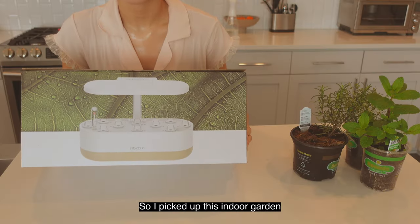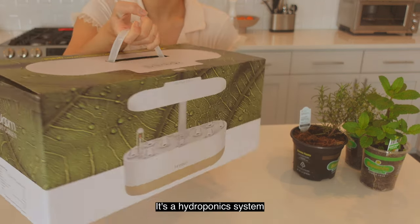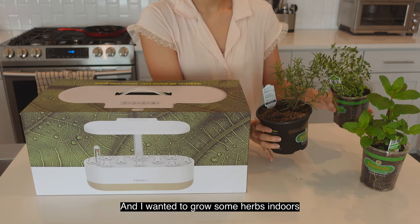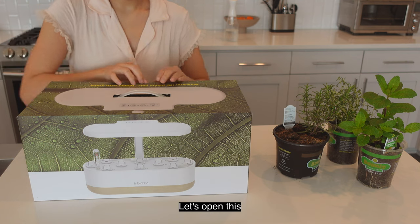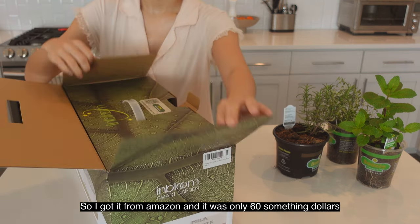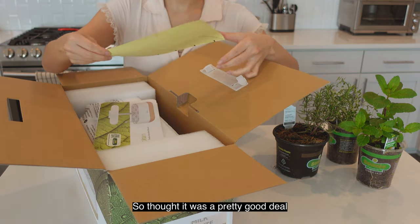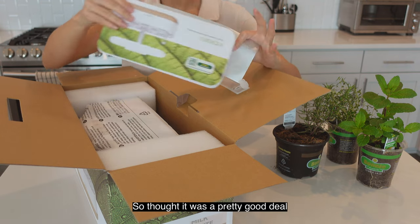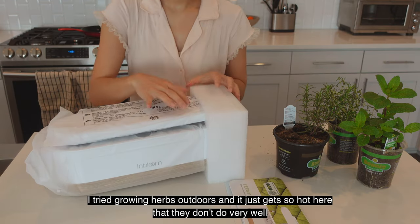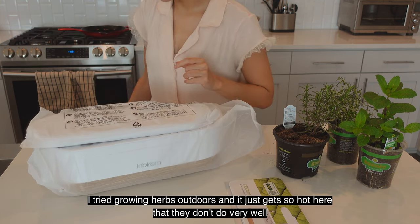So I picked up this indoor garden. It's a hydroponic system. And I wanted to grow some herbs indoors. Let's open this. So I got it from Amazon. And it was only $60-something. So that was a pretty good deal. I've tried growing herbs outdoors and it just gets so hot here that they don't do very well.